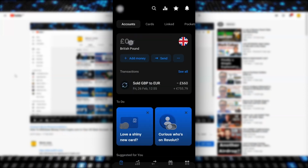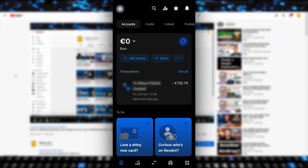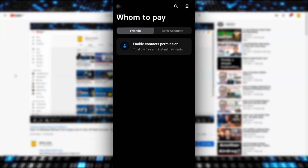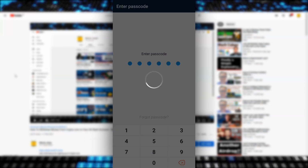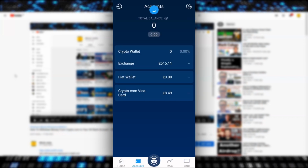For this, you'll need access to both apps at the same time. So choose euros from the drop down if you haven't already, and then click on send. You'll want to send your money to another account, so choose bank accounts. My personal Crypto.com address is already in here, but you'll need to select add recipient. Now let's hop on over to Crypto.com, shall we?